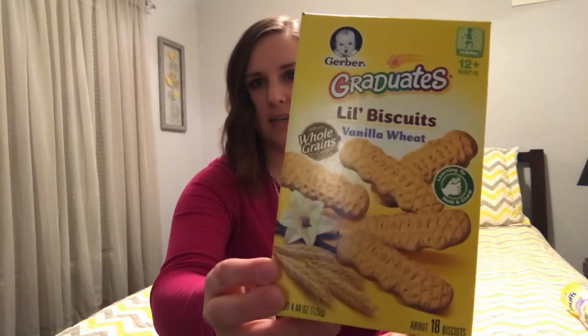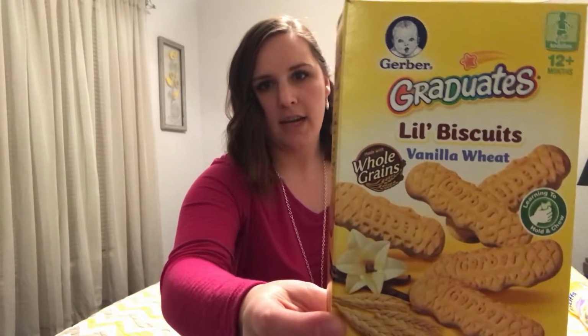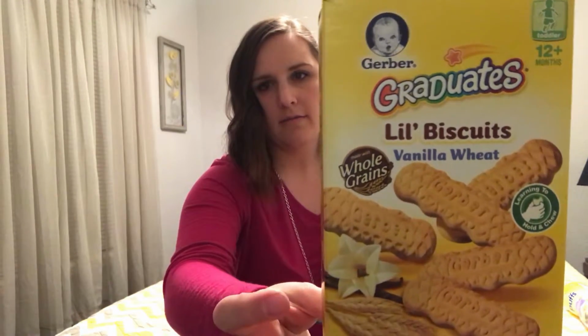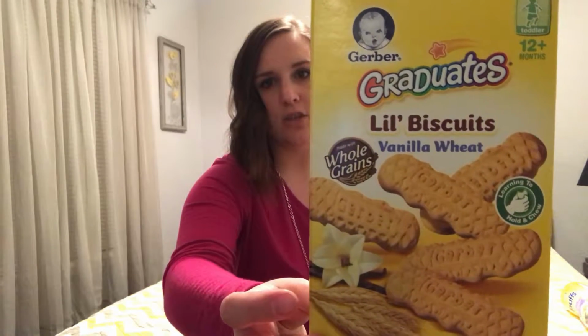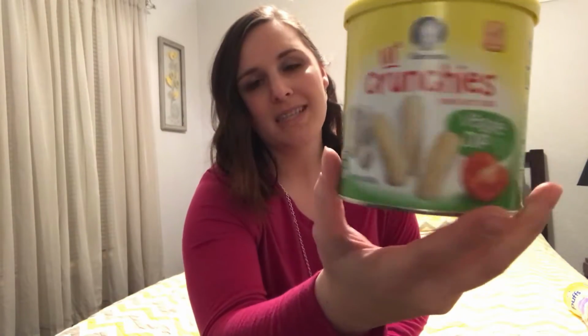They're the Gerber cookies. Hold on, I'll go get them and show you. Okay, so these are the cookies that he eats. He doesn't eat these very often, just if his teeth are hurting and he needs something harder to chew on, he'll chew on these. But other than those, he also loves these little crunchies. These dissolve pretty quickly, so I don't have to worry too much with him. He does shove the whole thing in his mouth, but since they dissolve quickly, he doesn't get choked.